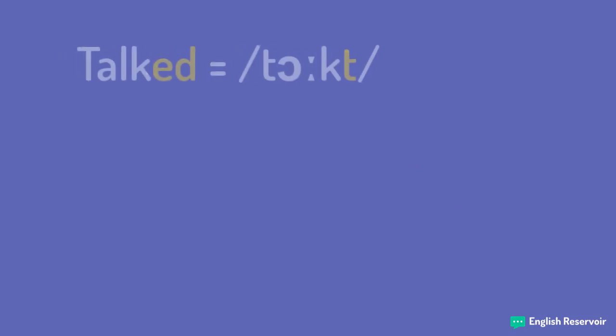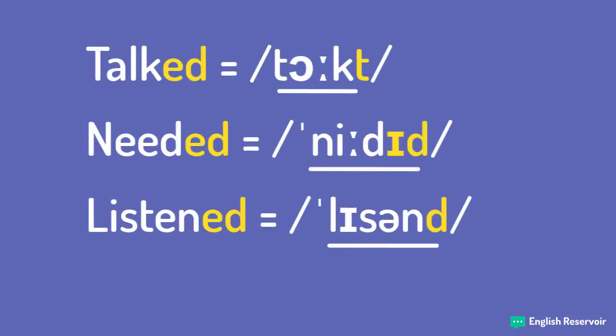By the way, these symbols that you see are what we call IPA symbols, or International Phonetic Alphabet. You don't need to memorize these symbols. It is just a way for us to represent the letters with a visual symbol. That way, you can see what the sound actually looks like. As you can see, in all 3 pasts, talked, needed, and listened, the ending ed has a different sound. So let's learn the rules, and by just doing this one thing, you're going to sound so much more fluent.